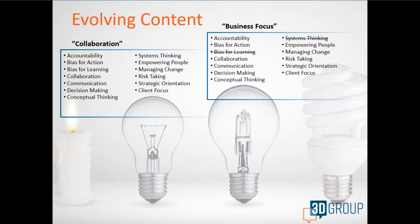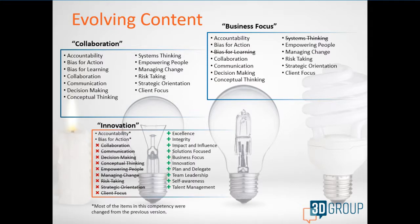In the final phase, around innovation, we got even more radical, and we really eliminated a lot of the competencies, only keeping accountability and bias for action, and adding in things like excellence and innovation and team leadership. So really, the content itself is mirroring where he needed to see the organization move. Now, what I find particularly interesting is not just at the competency level, but if you look at how we created the changes within the survey content, I think you'll see that from a leader's perspective, they're getting messages around where they need to change and how they need to level up their behavior at a very specific level.